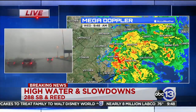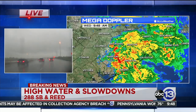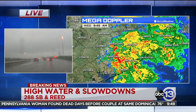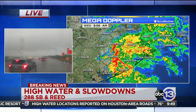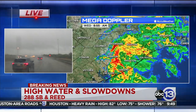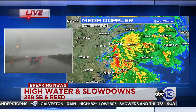At least 3 accidents in the space of 45 minutes to an hour. I wouldn't be surprised if there's more that we just haven't rolled up on. We've been so concentrated around the Reed Road area. But again, we're headed northbound, getting closer to the 610 loop. That is a major construction area right there, and we were curious to see exactly what that looks like. I know that for the construction area over at 59 and 610, Courtney Fisher's been sending out amazing video on social media that shows just how bad that area is and how high that water is.